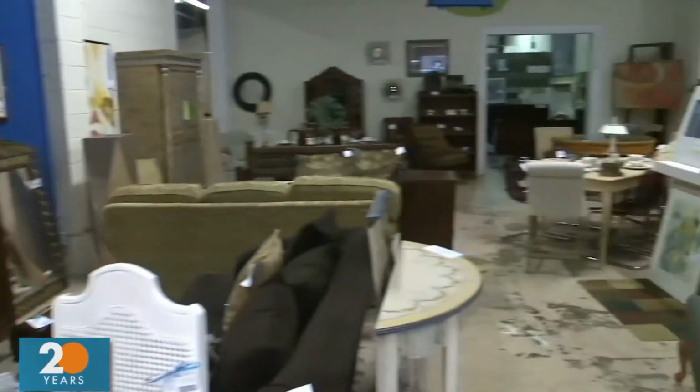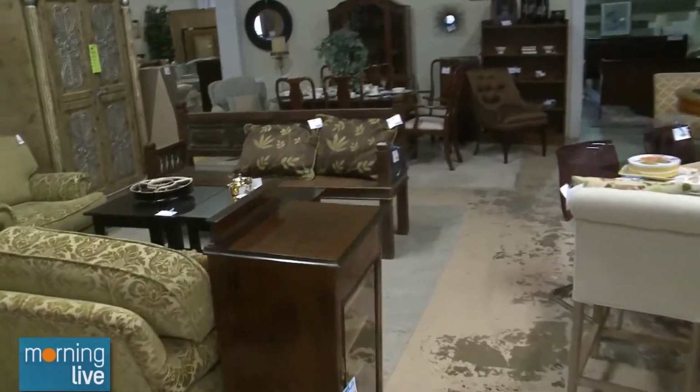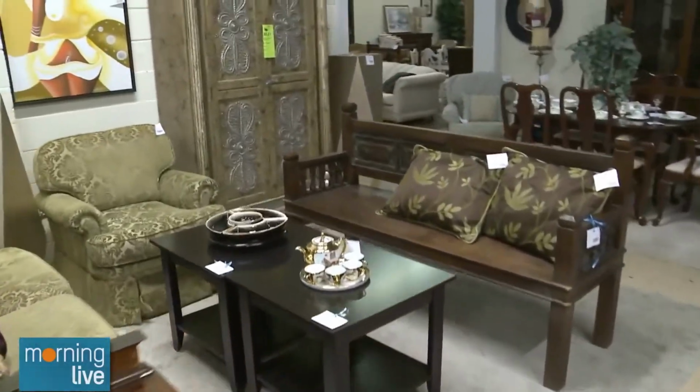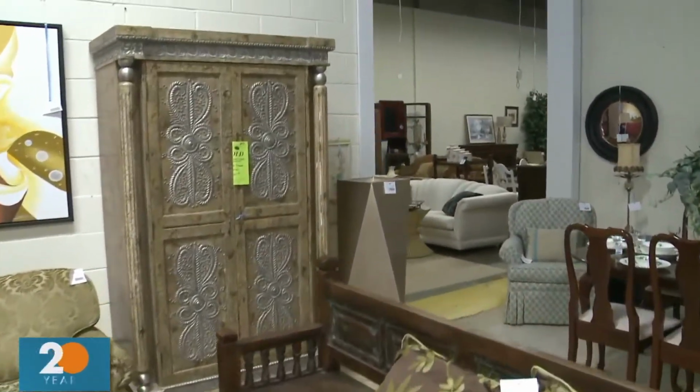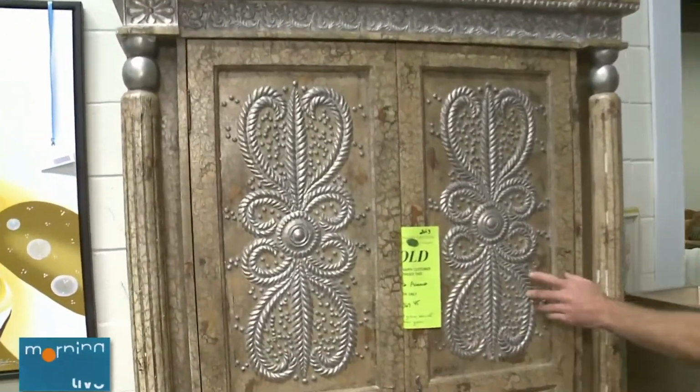Okay, we've got two more. Let's walk to the back, because storage is a big thing. You have these big armoires that were used for so many different things over time. That's an interesting one, isn't it? Oh, this one's already sold. Most of them are sold.